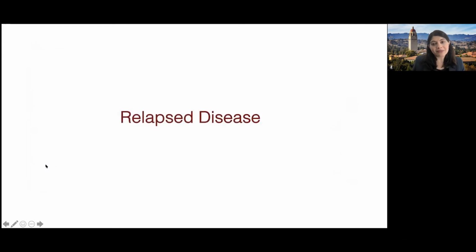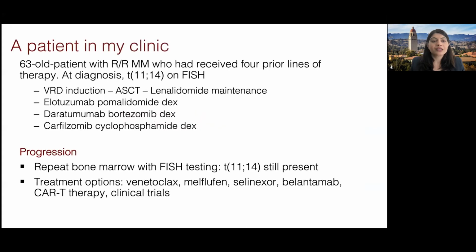So what about relapse disease? I want to share with you an example of a patient of mine who had relapse disease where we used personalized medicine to make treatment decision making. So this is a 63-year-old patient with relapse myeloma who had received 4 prior lines of therapy. At the time of diagnosis several years ago, this patient had translocation 11;14 on FISH testing in the bone marrow.